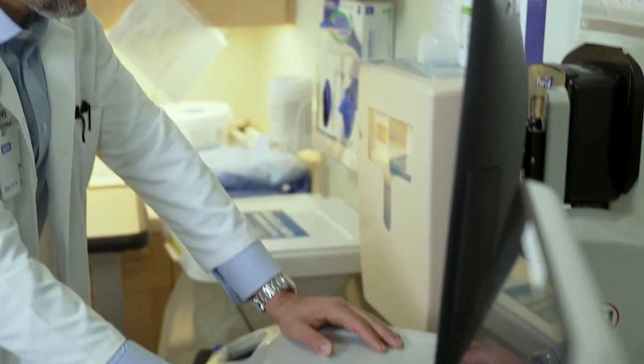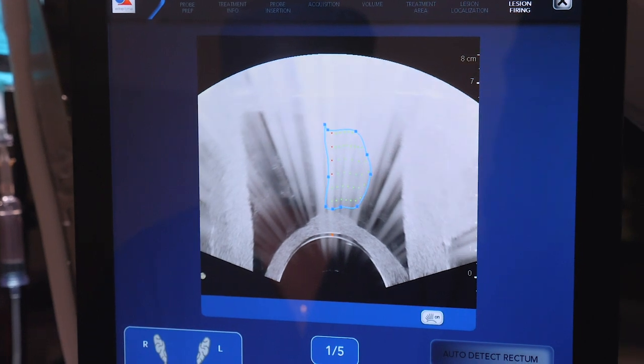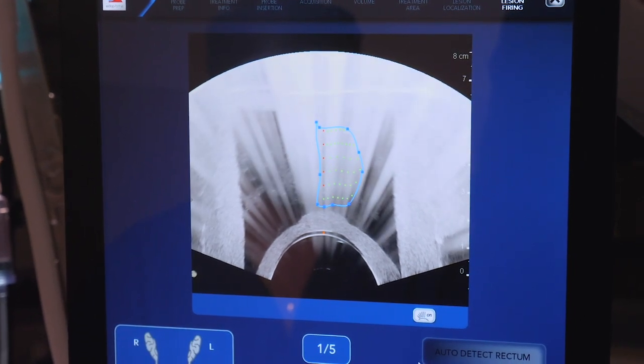More importantly, because we're just treating the area that has the cancer, we actually leave the prostate intact. So that's one of the huge benefits of focal therapy, is that you're no longer dealing with some of the known side effects of radical prostatectomy, because the prostate itself is left alone and you're just treating the area that has the cancer.